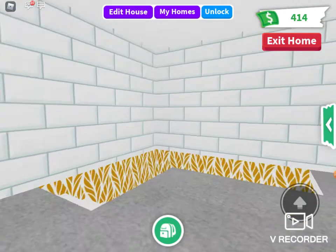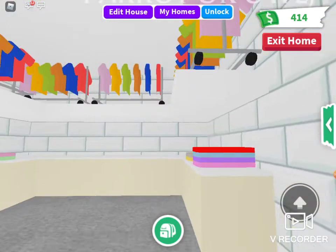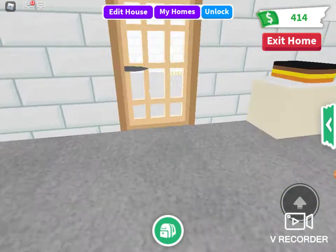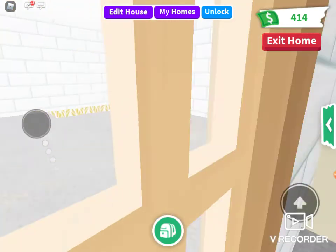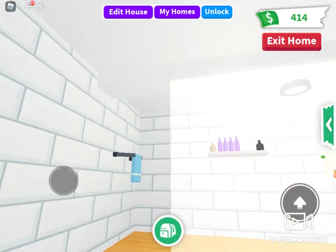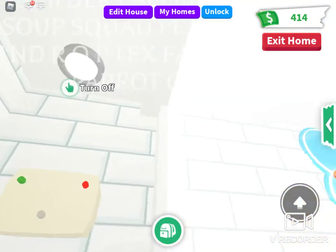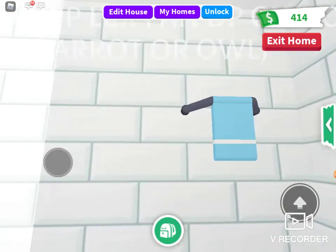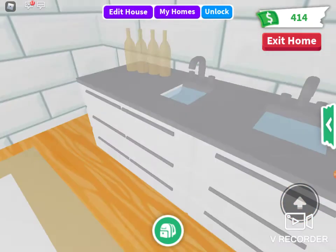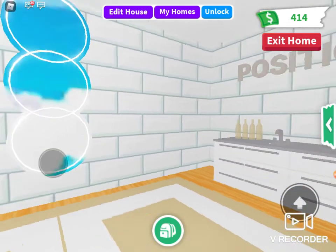Still need to work on this, and I don't know what to do here, so I just made this a closet. I can fix it and make a laundry room. And this is the bathroom right here. Very nice. Two sinks, if you have some siblings or family, or a roommate.